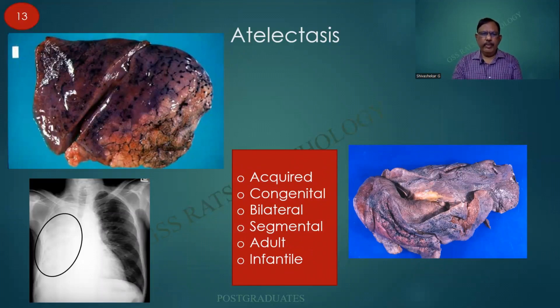Atelectasis is one of the important pathologies. As I had mentioned here, there are different ways of classifying them. It can be acquired, it can be congenital. It can be bilateral, it can be segmental. It can be adult, it can be infantile. So in this case, it is looking almost liver-like. There is no expansion, and obviously, if this segment of the lung is put in water, it will sink. One of the ways of making a diagnosis.